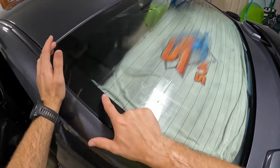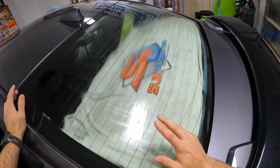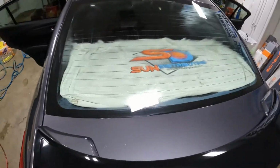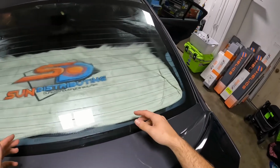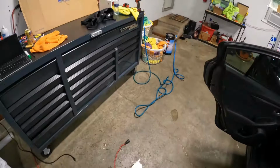So let's look at this. You can see the glue left behind. You can see this haziness to it. That's where it left the glue behind. This down here is worse because we didn't have enough heat. So the glue looks like it's gonna be a little bit thicker right there, but it's not gonna be the end of the world.